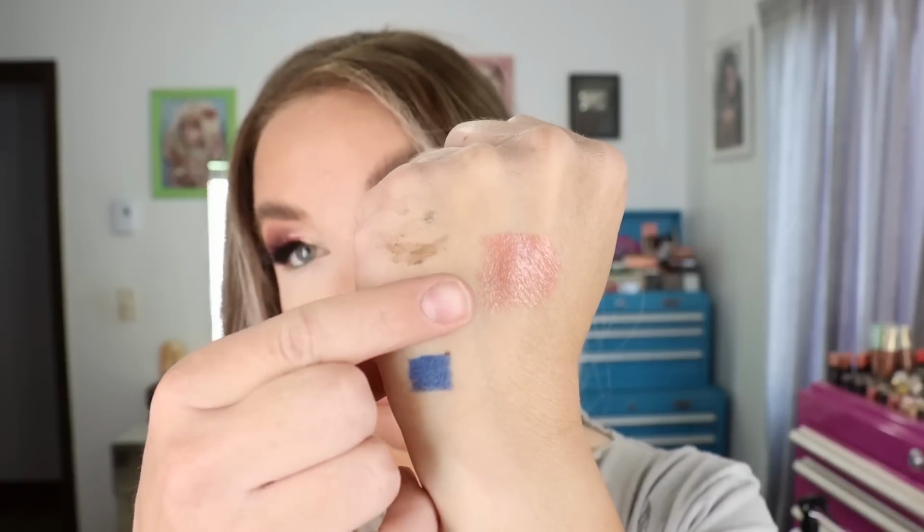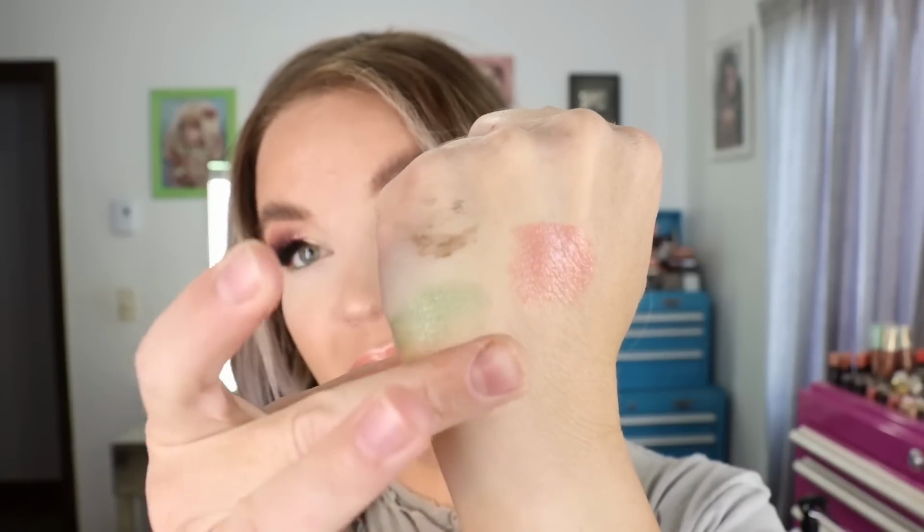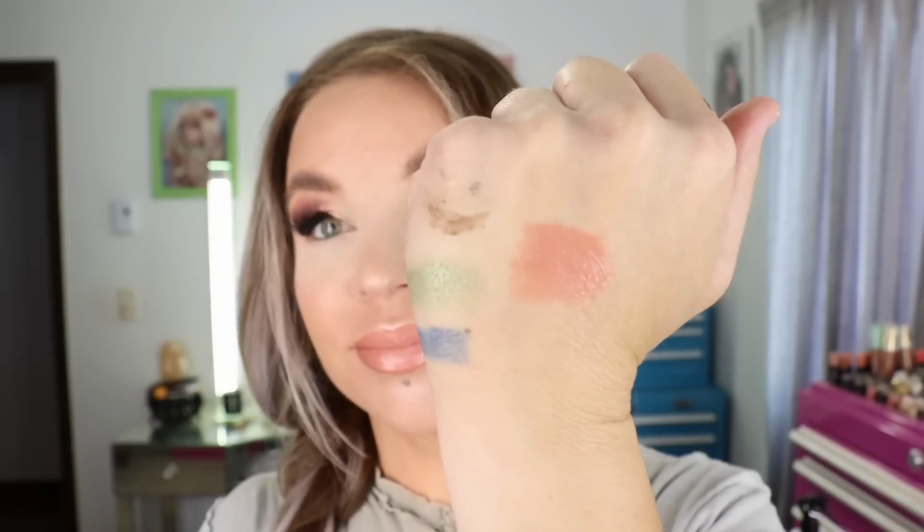But isn't that pretty? Nice glossiness to it. They feel really nice on the lips. They smell nice. They do have that, like I said, slight plumping sensation, but it's very mild in my opinion. Let's go ahead and wipe these for a minute. I'm pretty sad about that.